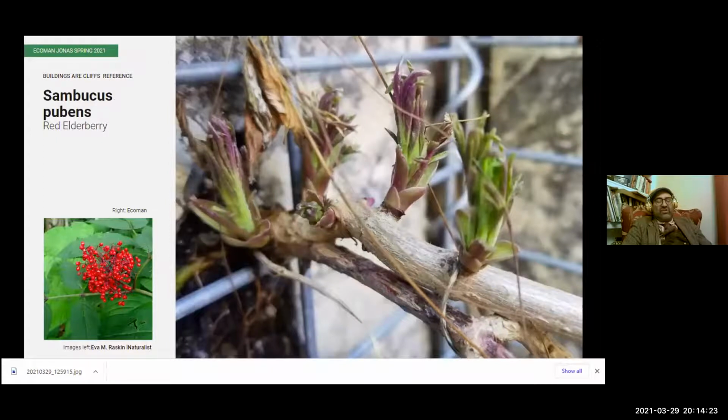I just wanted to show you that the Sambucus pubens, after growing in the greenhouse over the winter, is already coming back. So I'm pretty excited about that.